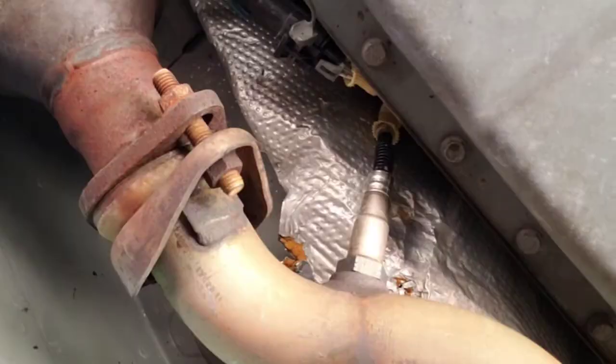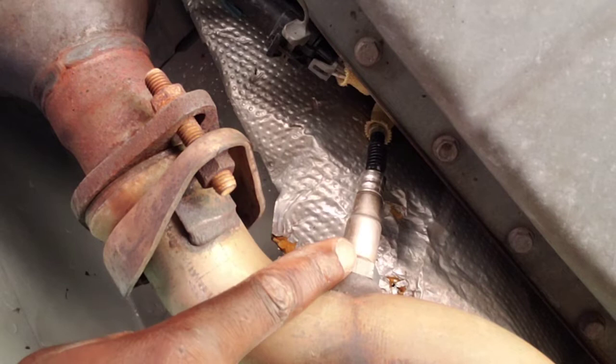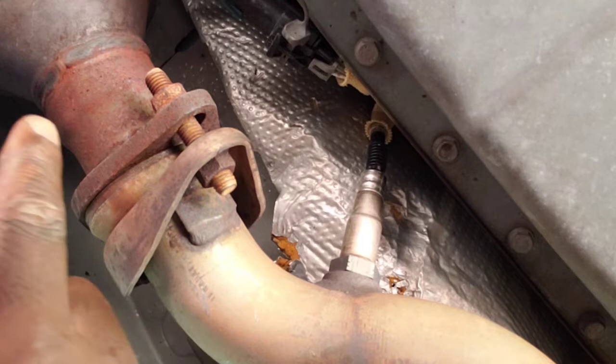Okay guys, so now we're under. We're going to get this clamp off. The Cadillac converter is here, and we're just going to get it off. This is the downstream O2 sensor, if you guys are wondering. There's two on each side. This is downstream, the other one's upstream. So we're just going to get this off. It's 15 millimeters. Let's get them off.